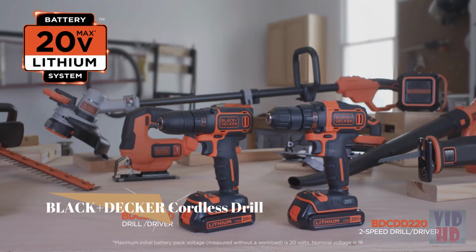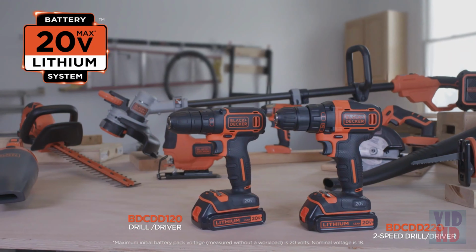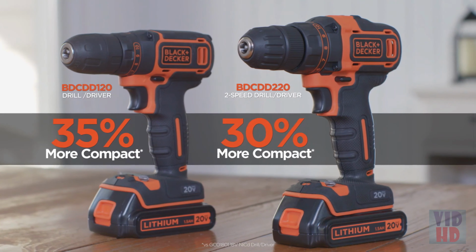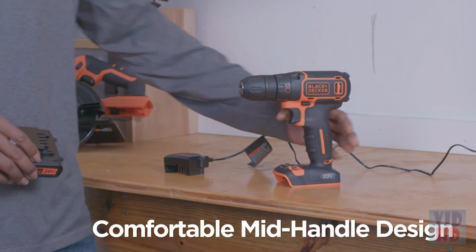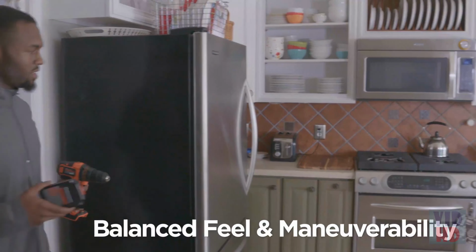Meet the two newest members of BLACK+DECKER's 20-volt max system of high-performance tools. Our new 1- and 2-speed drill drivers offer the same speed of prior models, but they're lighter and more compact. Easy to use and comfortable, a mid-handle design gives these drill drivers a balanced feel and great maneuverability.